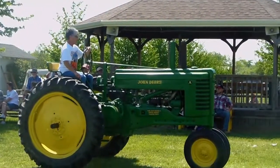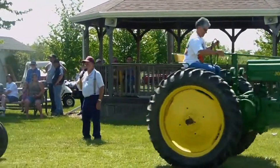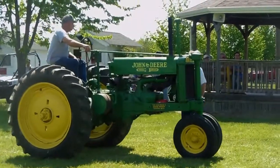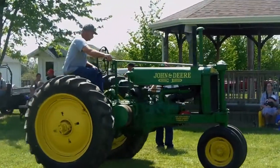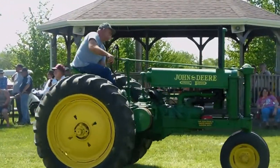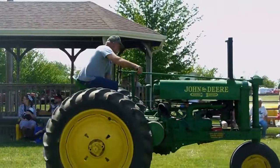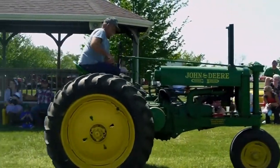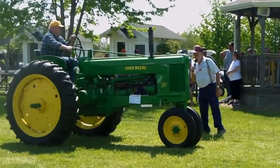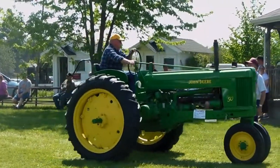Thank you. This is an out style. Thank you for bringing it. This is a John Deere 50. Bruce Van Der Poel brought it over from Palmyra. Thanks for bringing it, Bruce. Nice looking tractor.